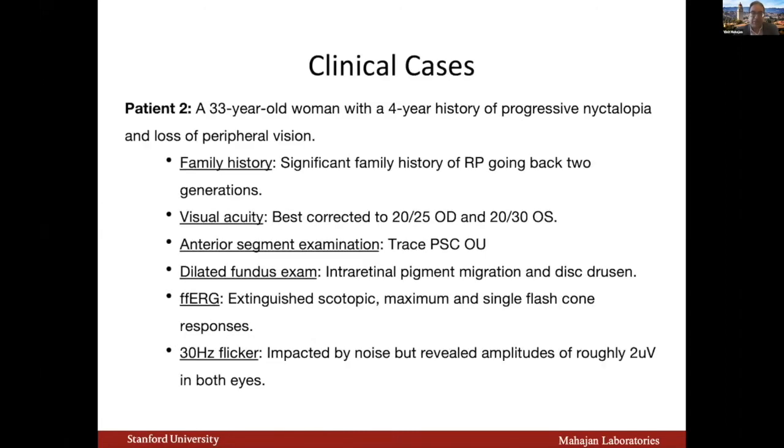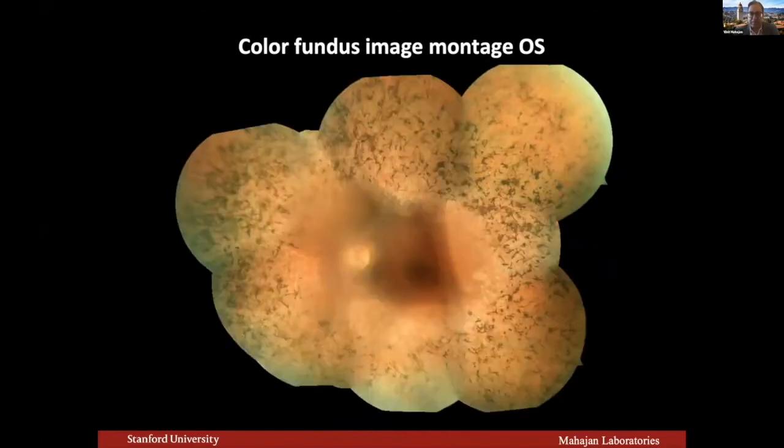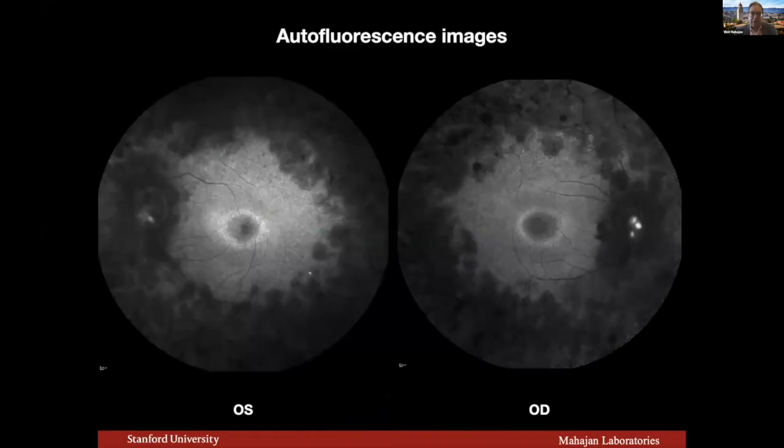This is a second patient, a 33-year-old woman, 4-year history of progressive night vision loss, a very significant family history of retinitis pigmentosa. She still has good central visual acuity, also abnormal ERGs. We can see typical pigmentary degeneration in the periphery, some changes within the macula. The autofluorescence image again shows RPE degeneration in the peripheral retina. You can see a hyperfluorescent ring within the macula, a finding in many RP conditions, and then a few of these bright white spots again at the optic nerve head.